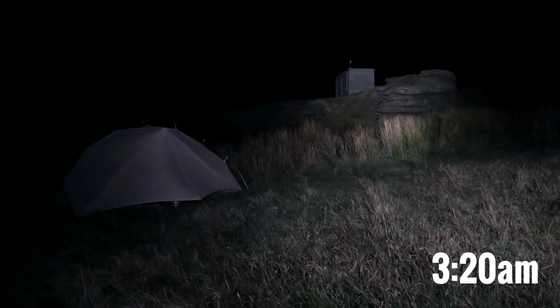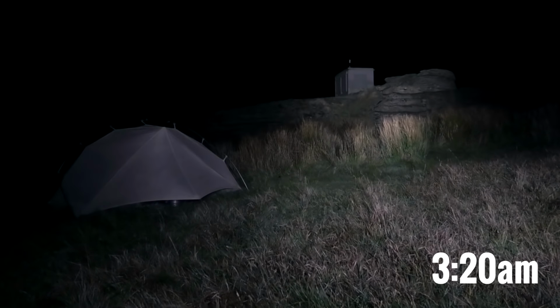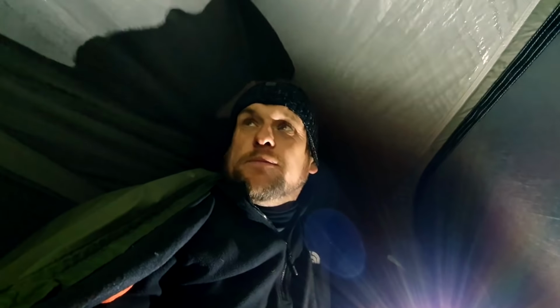Anyway, the wind's actually died down quite a bit since a minute ago. It really picked up and woke me up. But now the wind's died down a bit. Not sure how much of that wind you can hear. Every time I get cameras set up, it sort of dies off a bit, but it is getting proper gusty up here.